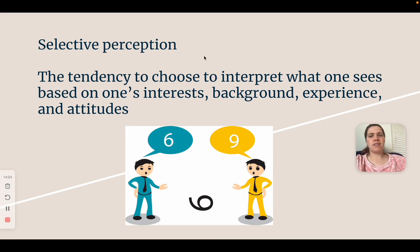Selective perception. So this is the tendency to choose and interpret what one sees based on one's interest or background. And we were talking about this in my poetry class the other day, that poetry is one of those interesting classes that, unlike math, which is more objective, where you don't really bring your perceptions or background into it too much, although you might solve a problem in a different way. But poetry is probably the class where you most bring your biases, your interests, your positive experiences, your negative experiences. And so our teacher was telling us to be aware of our perceptions, and it's interesting to think about them.